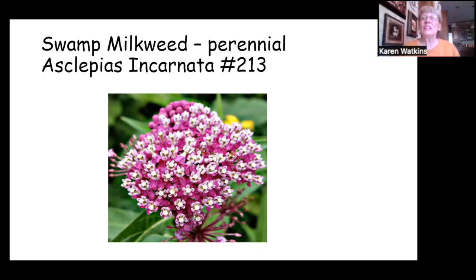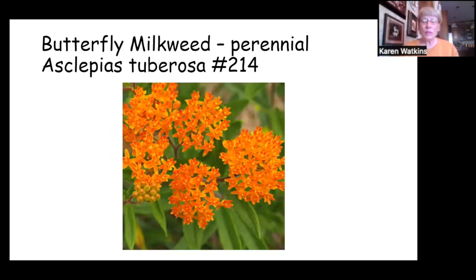This is an Asclepias incarnata, which is a swamp milkweed, and the colors are very, very vibrant. That one gets a little bit taller than this particular variety. That one can be up to 4 feet. This one is the butterfly milkweed, the Asclepias tuberosa, and this has everyone's favorite, just bright, happy, fun orange with a little yellow. And this tuberosa, called the butterfly weed, is another host plant, but actually the Asclepias incarnata is probably a little more favorite than this one as a host plant.